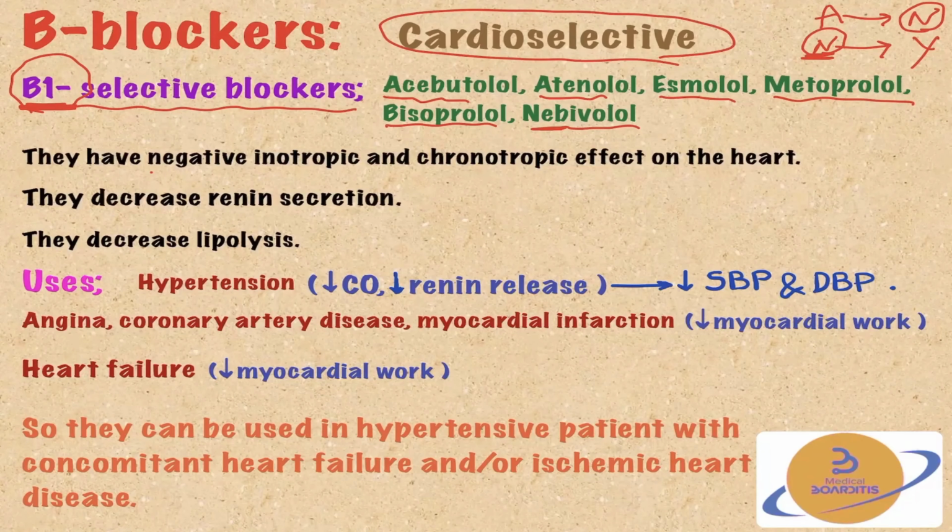Blocking the beta-1 receptors in the heart will result in a negative inotropic effect, which means decreased myocardial contractility, and a negative chronotropic effect, which means decreased heart rate. Overall, this will result in a decrease in the cardiac output. Also, blocking the beta-1 receptors in the kidney will decrease the renin secretion, which in turn means a decrease in the production of angiotensin and aldosterone, and this overall effect will result in a decrease in the blood pressure.